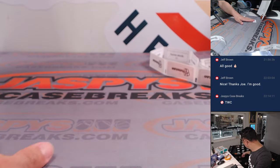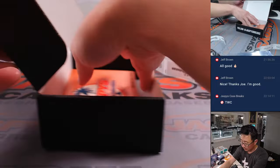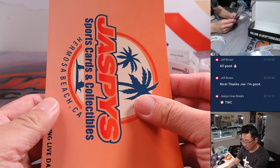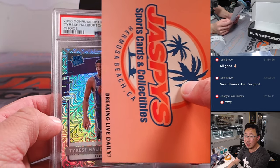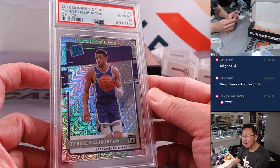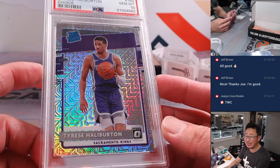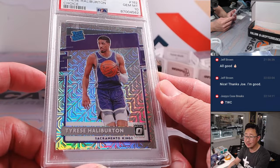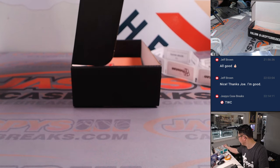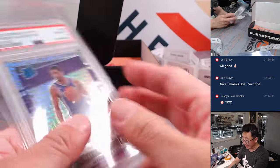All right, pack 10 for Jeff. Little mojo refractor here. It's Tyrese Halliburton. PSA 10. They're all PSA 10s. Rated rookie. Having a great season, an incredible season with the Pacers. His King's Edition, his rookie year. That's awesome. I feel like hoops PSA 10s always resell well on the secondary market. I mean, any PSA 10 really does.